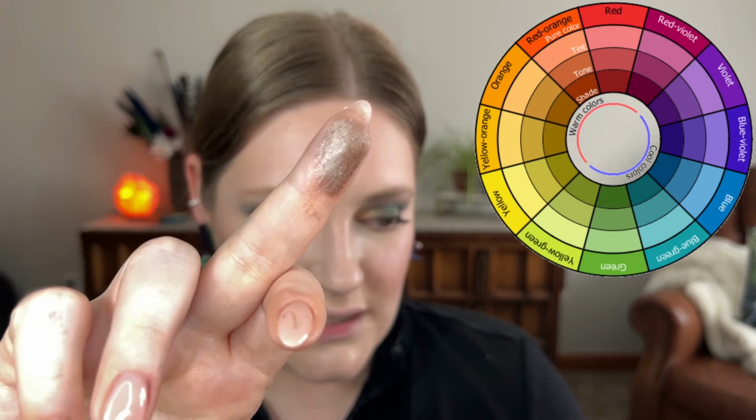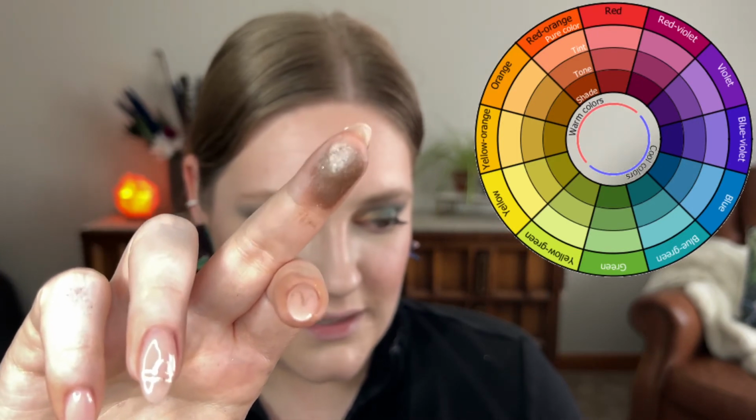And I will say that if you are someone who likes a lighter look, the Au Naturel palette, this color right here, the smoked, what is this? Smoked chestnut, is such an interesting color. That is an ugly swatch. I'm going to swatch it on this hand.